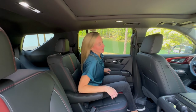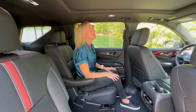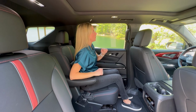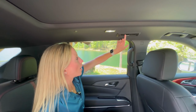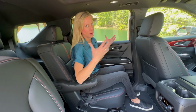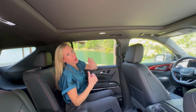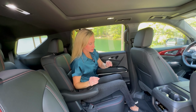In the second row, I have a lot of leg room. This is set for me, I'm 5'7". That is a ton of space. I have really great headroom. Right away I notice we have vents up top, and this is so critical when you have children in car seats because it's really hard to get air into those cars, especially rear-facing car seats, if the only vent options are right here. So this does a better job so that the baby is not sweating quite so much.